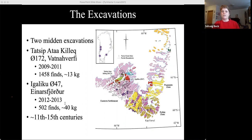The Igaliku assemblage can be roughly split into two periods from the finds and carbon dating to the 12th to 13th and 14th to 15th centuries. In both collections, wood and stone finds were the most common.